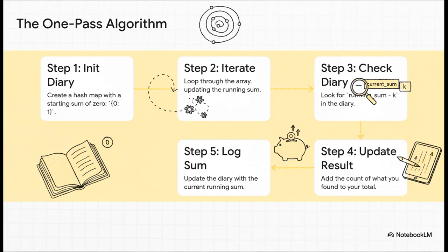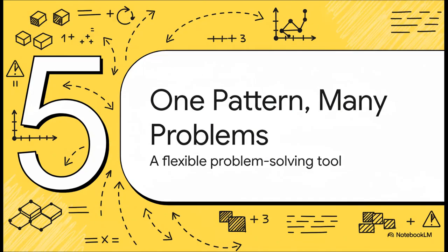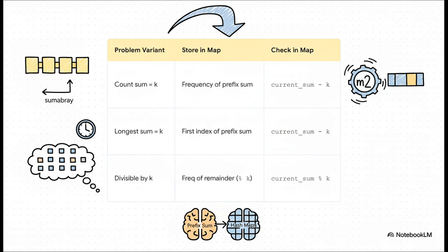It's really that elegant. But here's where this gets really powerful. This isn't just a one-off solution to a single problem. No, this is a flexible pattern that you can adapt to solve an entire class of subarray problems. Just look at this table. By slightly tweaking what you store in the diary and what you check for, you can solve all kinds of different problems. To count the subarrays, you store the frequency of each sum. But to find the longest one, you store the first index where you saw that sum. And get this, to count subarrays divisible by k, you don't even store the sum, you store its remainder. It's the same core engine, just with slightly different settings.